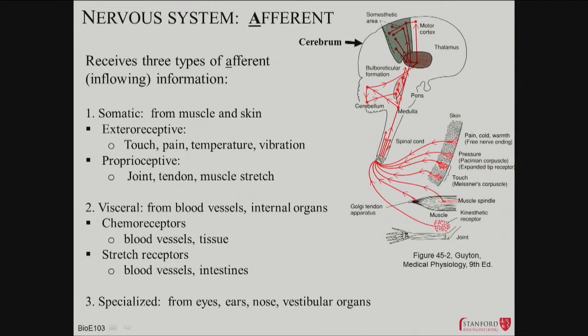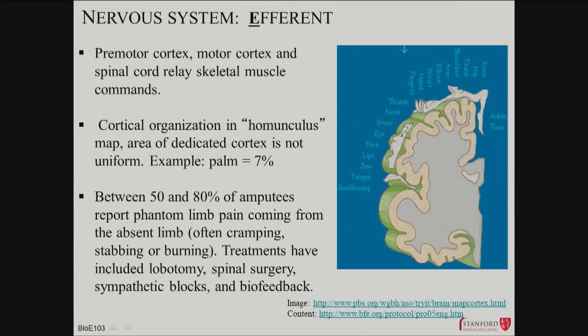And then there are the specialized senses: sight, hearing, smell, and balance. And those flow in most cases into the spinal cord. The origins of those fibers arise, for example, from the skin, and there are multiple synaptic relays along the way. Information comes out. This is the efferent. Remember that E for exit.